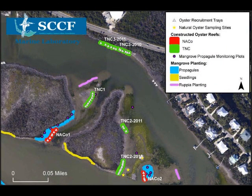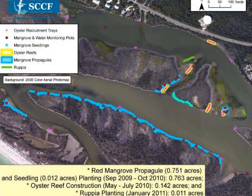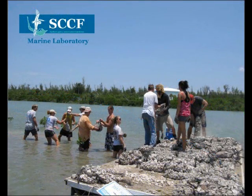Okay, with this project we established 5 main constructed oyster reefs, shown in the green and red here. But along with the oyster reef construction came red mangrove propagule planting, and we did a little bit of Ruppia seagrass planting restoration work. We established the oyster reefs through a lot of labor. We had over 500 volunteers. I think we had like 1,200 or so man-hours of labor, placing 6,000 bags that weighed about 30 pounds each of oyster shell on the reef areas.